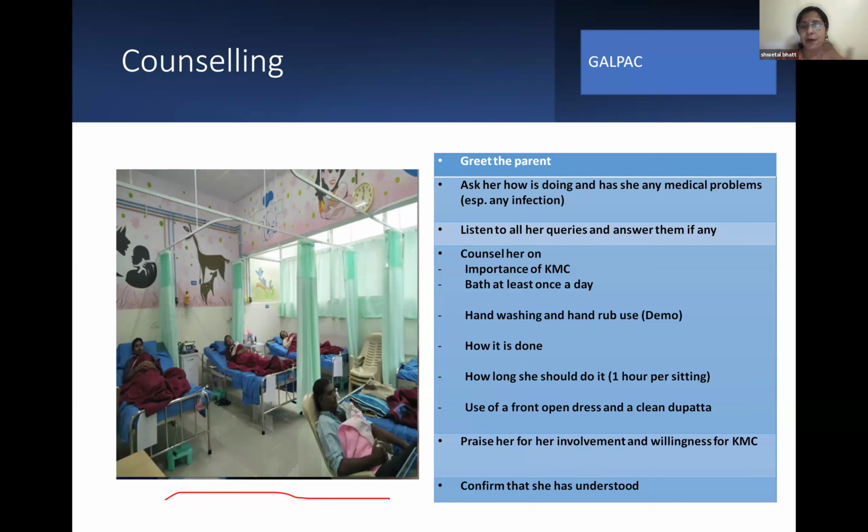Demonstrating with the mannequin or a doll, or demonstrating on the other mother with her permission, will help in understanding the mother. The mother will be able to understand when you demonstrate to her.